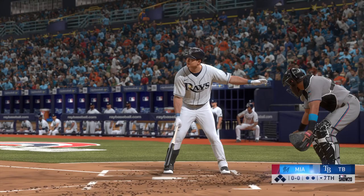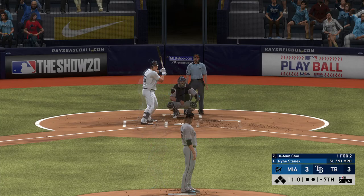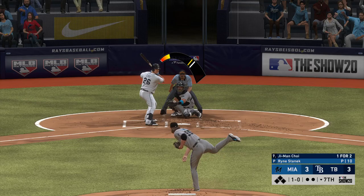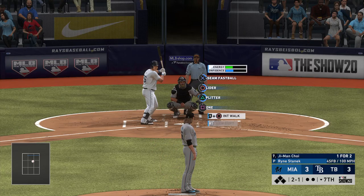Digging in and looking for more, G-Man Choi will try and get something started in the home half of the seventh. From the stretch. Joy. And that misses for ball one. Fastball just inside. Two balls and a strike to the Rays first baseman.